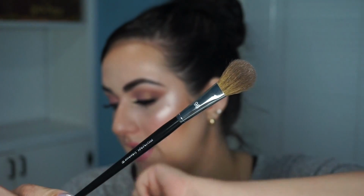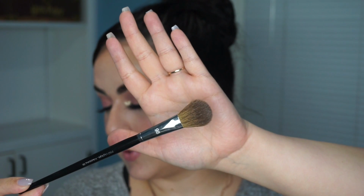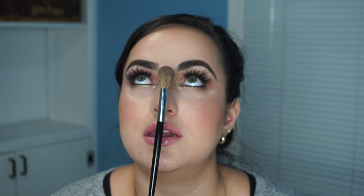This is the number 98 brush by Sephora Collection. This is their new highlighting brush. I have been using it for my highlights and I love it. It has that perfect shape. It gives me super precise application. It has really good density to pick up just the right amount of product.